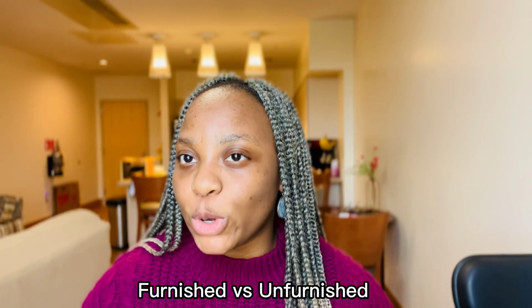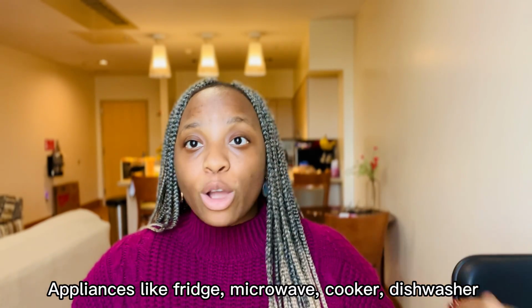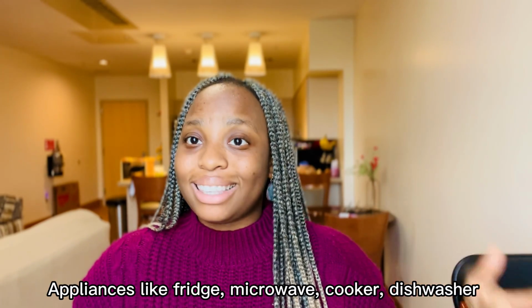Another thing to keep at the back of your mind as you search for an apartment is, is it furnished or not? I think this is quite important. And if it's furnished, what's the definition of furnished? Does it come with a fridge, microwave? A lot of the apartments here that I have toured, because I've toured quite a lot. In fact, let me tell y'all, I've toured up to 20 apartments before, and I just could not do a video on it then.